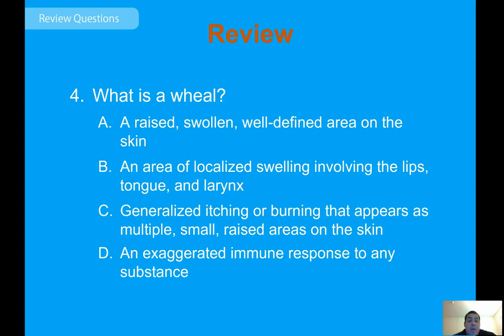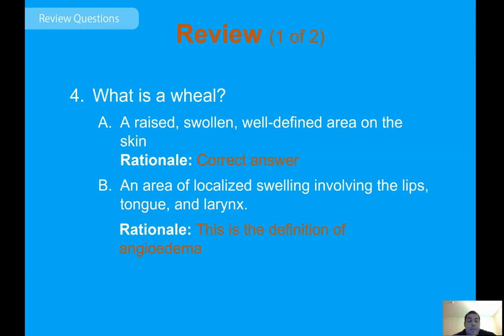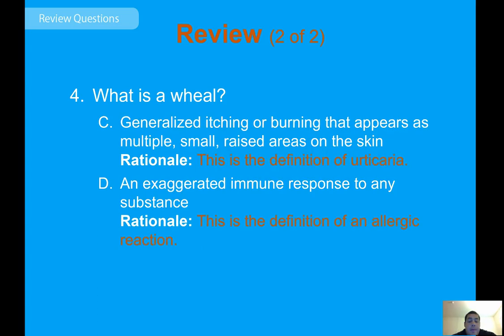So, what is a wheal? So A, insect stings and bites can cause a wheal, which is a raised, swollen, well-defined area on the skin. There is no specific treatment for these injuries, although applying ice sometimes makes them less irritating.